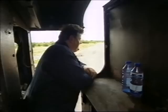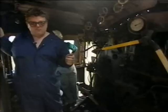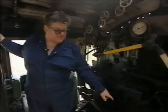Although it looks complicated, the steam locomotive is essentially quite simple. It's exactly the same layout as the tiny single-cylinder boat. Fire, boiler, steam, piston. Only the boiler has to be long and thin, otherwise you wouldn't get through the tunnels. And driving it is fairly straightforward. Really important things are your water level. If that gets very low, you're in really deep trouble. Your pressure, the state of your fire.